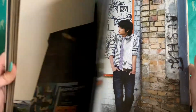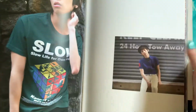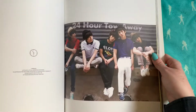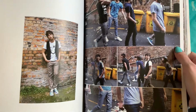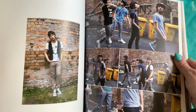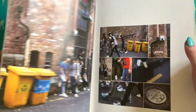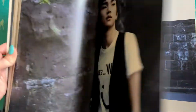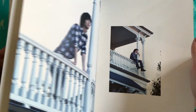Wow. So funny. Oh my gosh, I just think they're so cute though. I just love when they're just these photos of them. I can just imagine them walking past the dumpster in an alley, being like, okay, walk cool, pose, walk cool. I just think that's so fun. I just love them. And baby SHINee has a big place in my heart. I just think that they're just the cutest.